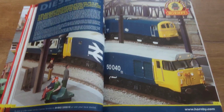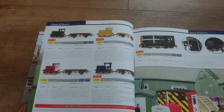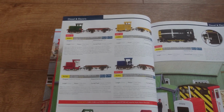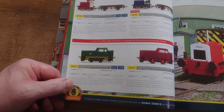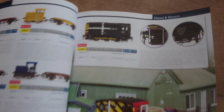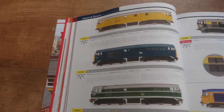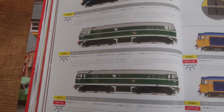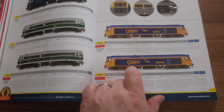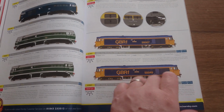Oh, we're going to diesel electrics. We've already got quite a few 50s. I really can't wait to share this. Rustons. I wasn't too keen on Rustons. I might get one. Sentinels, I already got some. Ooh, interesting. Right. I will be getting my hands on a Class 31 in the original green livery. I like that. GBRf liveried 50s. Yeah, quite a lot of people are after them. I already know that.